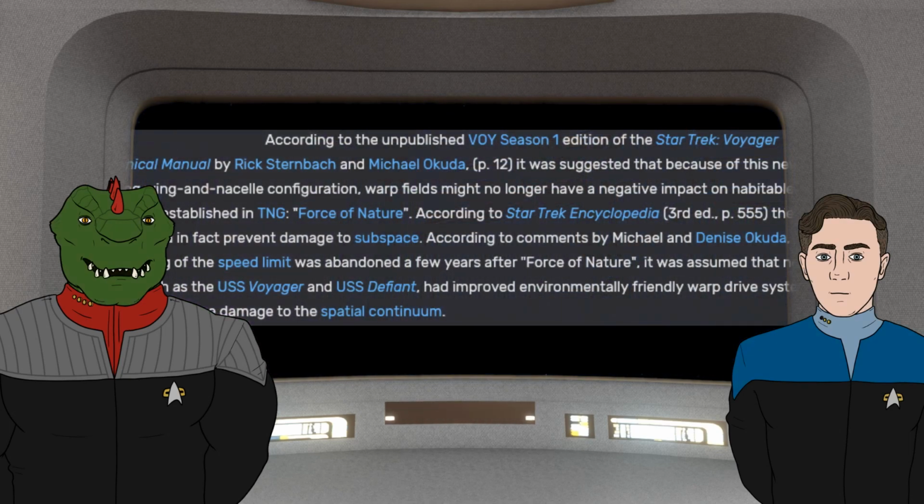Well, actually, I was just going to mention that the moving nacelles thing, if you remember, was in response to the Next Generation episode where they say the warp drive is damaging space. So that's right. The whole thing about the moving nacelles was that it brings the warp field closer to the ship and therefore reduces the damage to subspace that warp drive is causing. Something which basically got forgotten about when it became too much of an inconvenience.